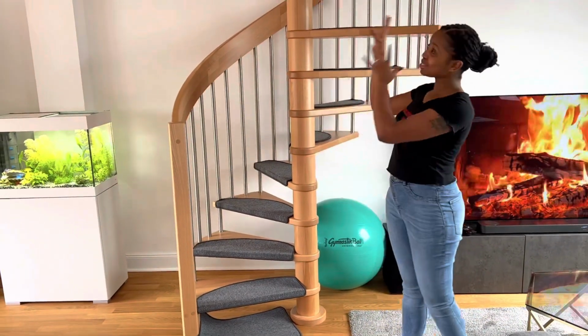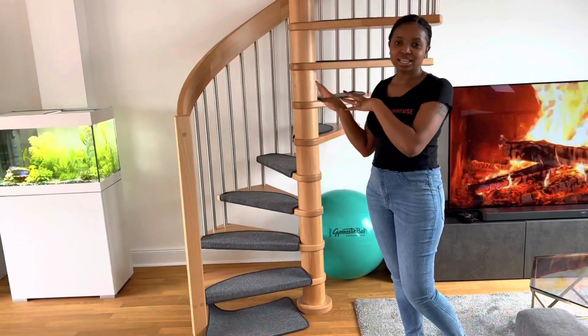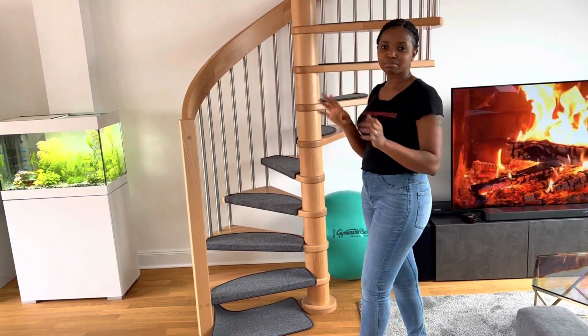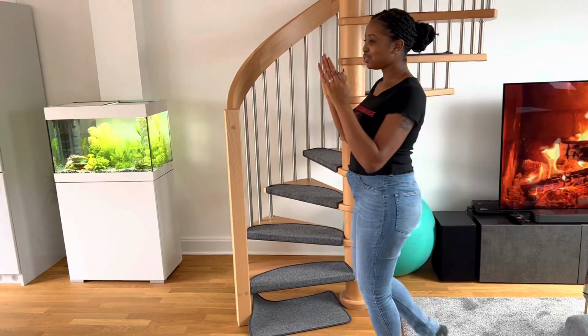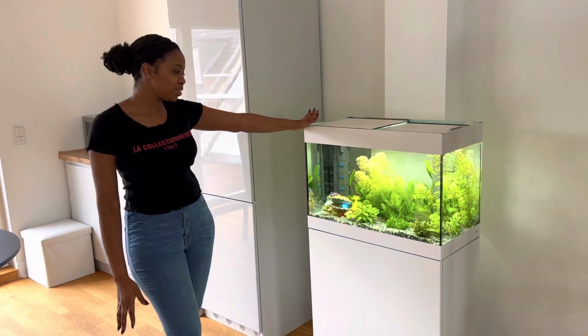These are the stairs to upstairs, to the guest bedroom and to all the other things that are upstairs. So on this other side, I want to take you to one of the things that I love the most about this house, which is our fish pond.